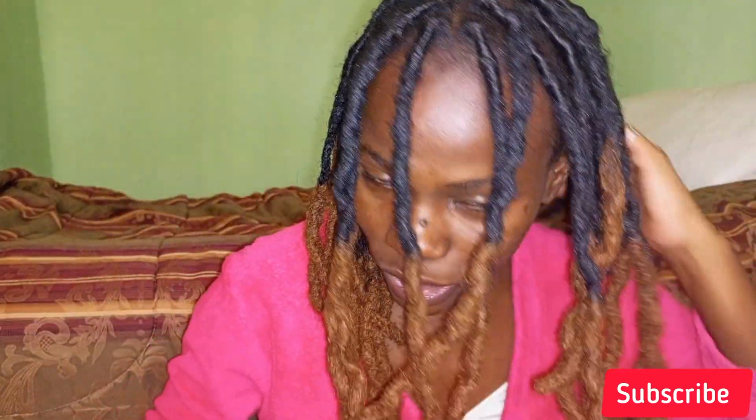The first part I did a month ago. It has been 1 month since I refreshed my locks, and as you can see, they don't look so bad, but I want to give them a new look because I'll be traveling. I'm currently loving their state, and I like how good they have been to me, because this hairstyle has been keeping me going for some time now.